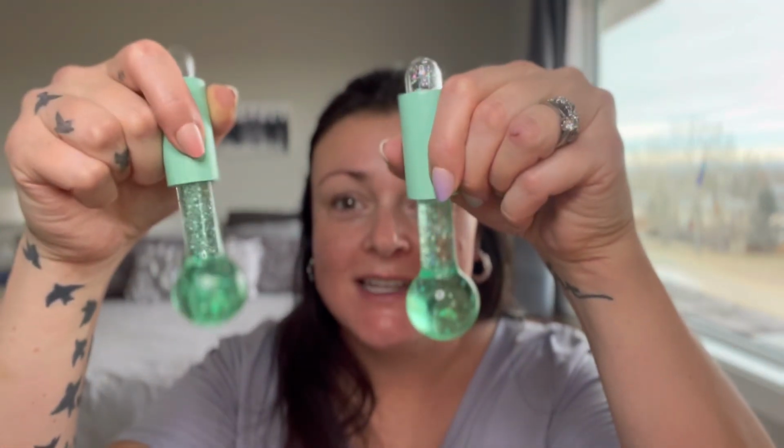I also sometimes go down my neck. This is kind of a little lymphatic drainage. Just feels so good. They've got little glitters inside too. Love it. I got these at Sephora last Christmas. We are primed and gorgeous.